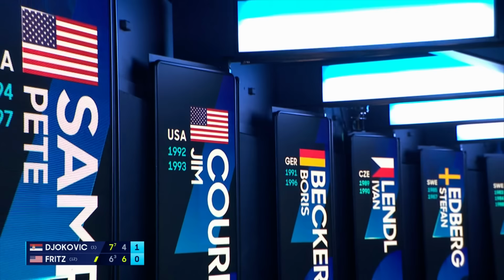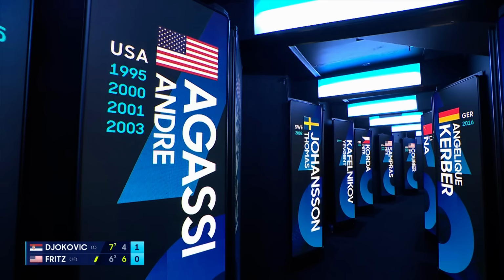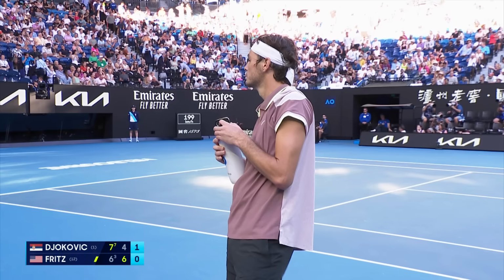Nice clean hold in the end as we take you backstage to some of the great American champions. Jim Courier is doing such a wonderful job as ever here. Pete Sampras. Andre Agassi was in town. It was great to see Andre here, four-time champion back in Melbourne. And hopefully may see him a little bit more around the game over the course of the next year.